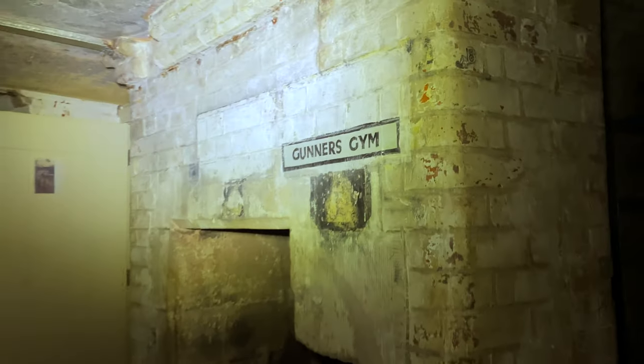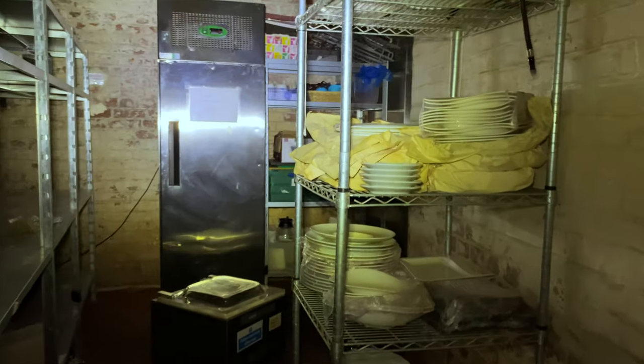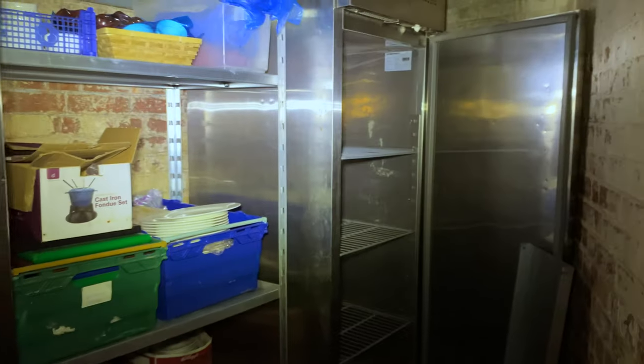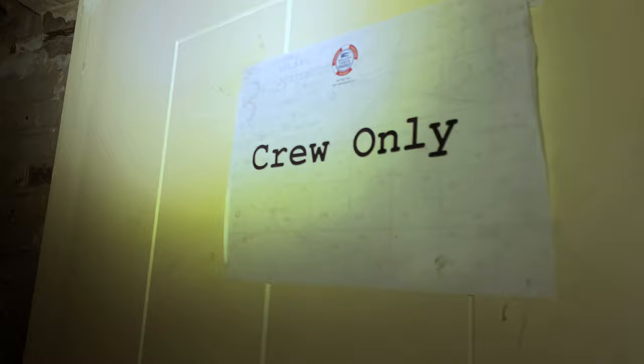Then what's this? Crew quarters. Gunner's gym, but it's not, it's food. Odd. Oh, these plates are super mouldy. Ew. Oh, Matt, what's this? That's a shell, isn't it? Is it a replica or a real one? Okay. Yeah, it's very light. Crew only.